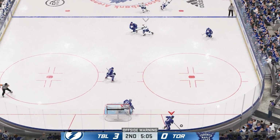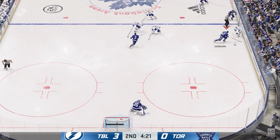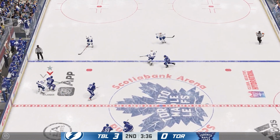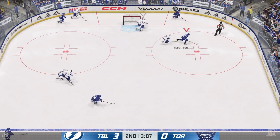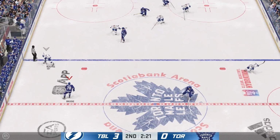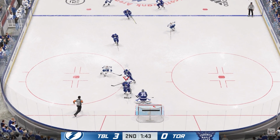Dumps it into the O-zone. Angles it over to Robertson. Through center along the wing. Great save by Samsonov. Quick pass to Matthews. The Leafs are on the attack. He almost lost it for a second there, but regains control of the puck. From the slot, denies him in close. The goalie reads his play really well. He gets out aggressively to make the save. That's a low slot shot. It happens quick, but he's in the right spot to make that save.